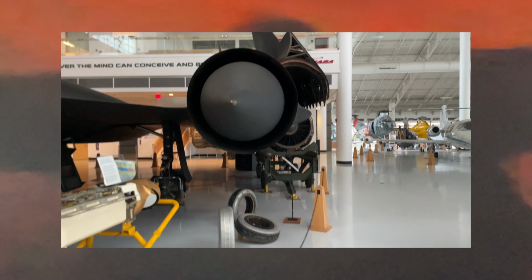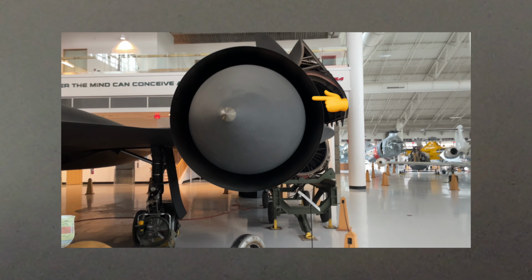The secrets in the inlets. The speed and agility of the SR-71 is largely due to the unique design of the engine inlets. To handle the dramatic changes in airspeed and pressure, air literally had to be slowed down to subsonic speeds before entering the jet engines. It's fast, really fast.